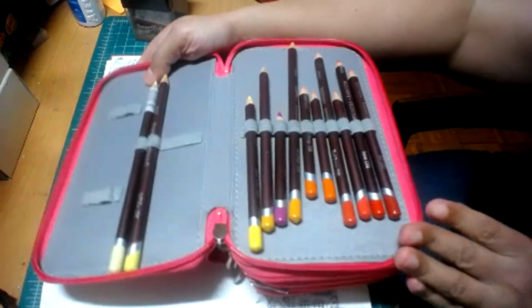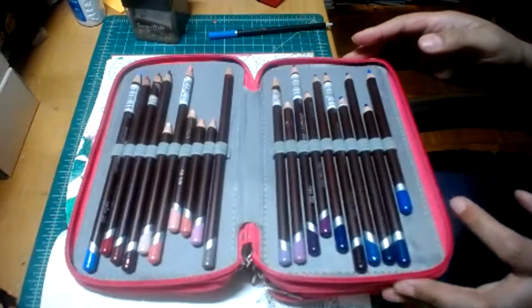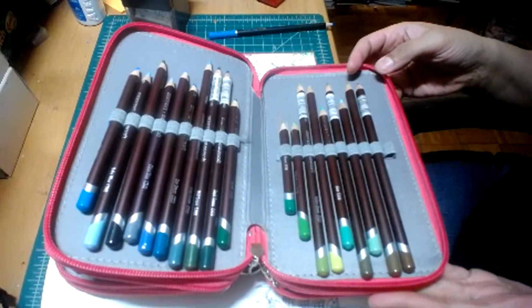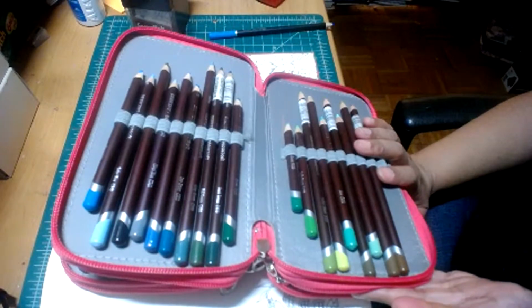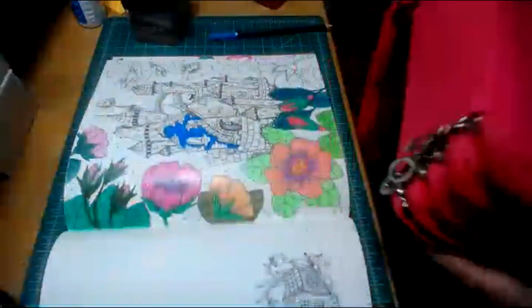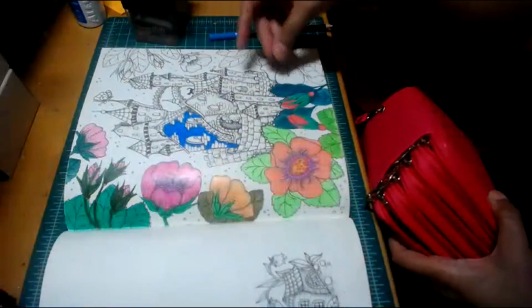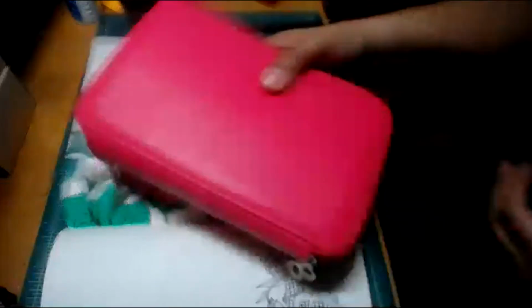Now these are Color Source. I don't have the full set. I think I'm 5 away from completing it as well. These were one of the very first colored pencils that I got, along with my Prismas. I don't really use these as much as I should. But they are nice pencils in their own right. But the problem with these, like the Prismas, is if you go too hard, they'll leave dust and residue all over your pictures.